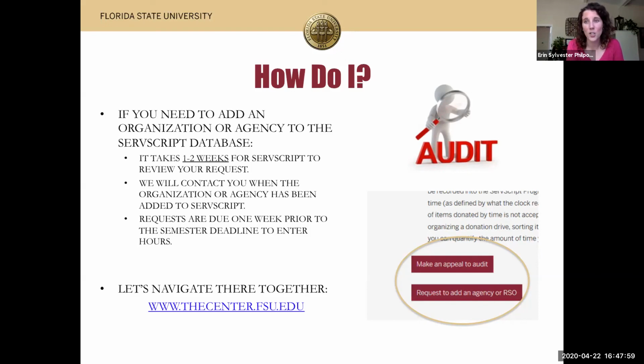Also in that same section is where you can find a link to submit a request to add your agency or your RSO. We try our best to keep our agency and RSO databases updated frequently. We're constantly scrolling through Nole Central to find new RSOs that are being created. But if we happen to miss yours, submit a request for us to add it. We want to make sure that if you want your service to be connected to your RSO, you get a chance to do that.